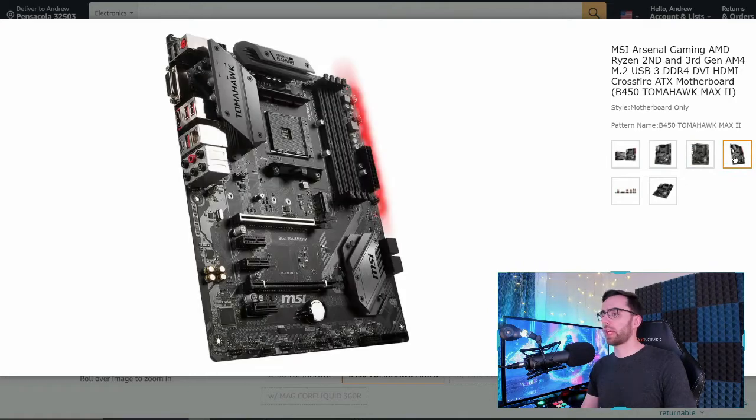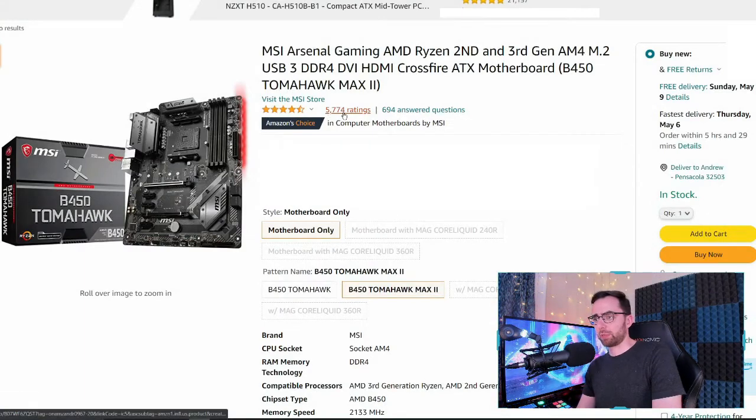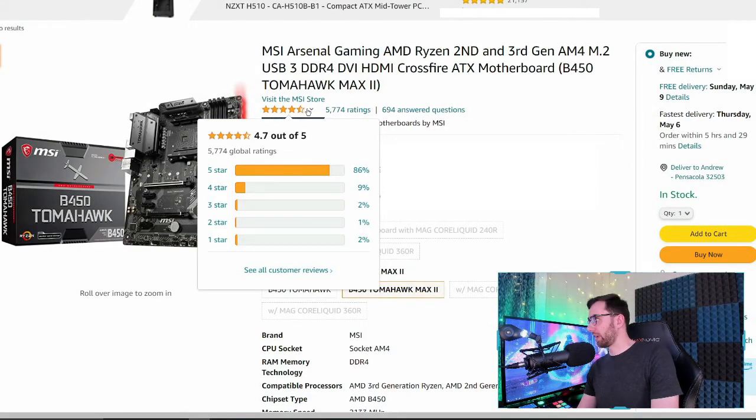So you're definitely only going AMD Ryzen with this, but it's a solid board all around. And that's a reason why 5,000 people rated it 4.7 out of 5 stars.